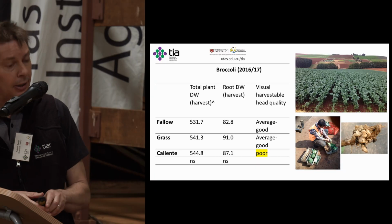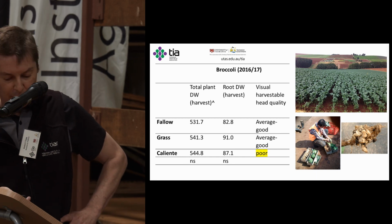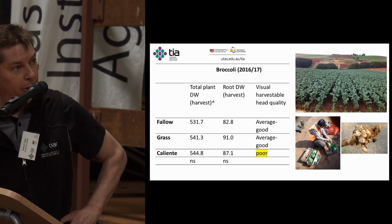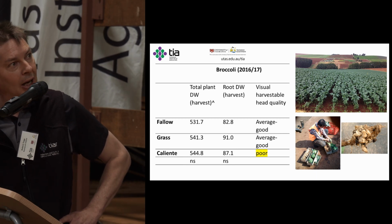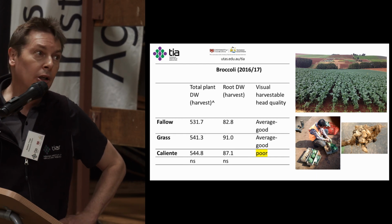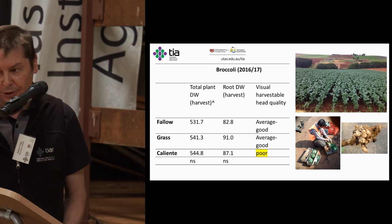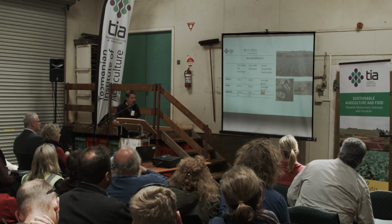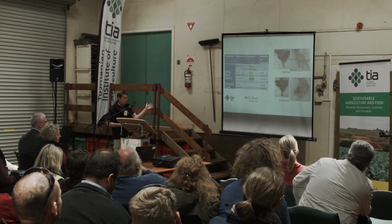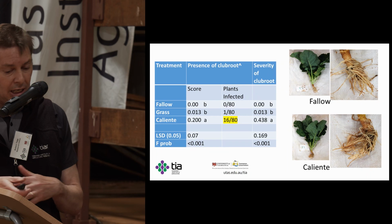2016-17 we grew broccoli. There was no real benefit from the grass or caliante treatment. The major outcome from this work was that we recorded club root from where caliante had been grown. That's probably to be expected. Caliante is a brassica that hosts club root, and then broccoli is once again a brassica that is prone to getting club root. So we had a greater proportion of plants from the caliante plots that had club root.